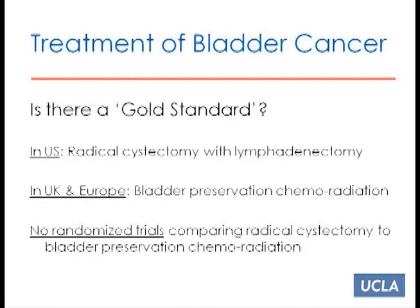So the treatment of bladder cancer, and when I say bladder cancer, I mean muscle-invasive bladder cancer. Is there such a thing as a gold standard? Well, if you live in the United States, as we do, radical cystectomy, so surgery with lymph node dissection, is the standard of care. Now, where does that come from? If you were to live in the UK or in Europe, in fact, the primary treatment for muscle-invasive bladder cancer is not surgery; it's bladder preservation, chemo-radiation.